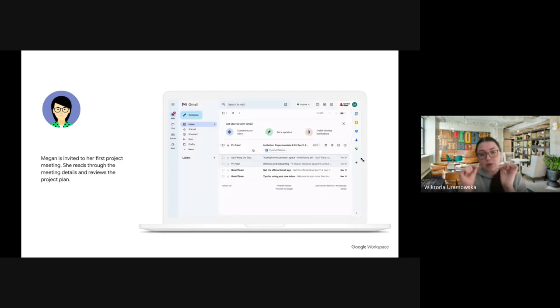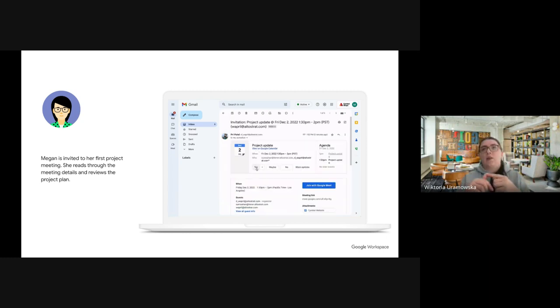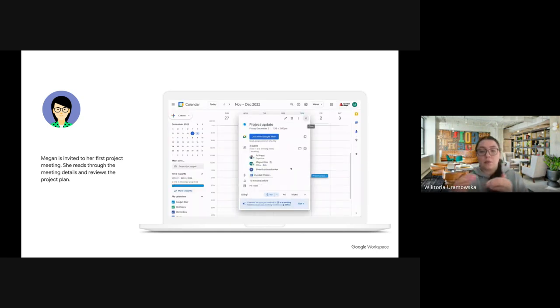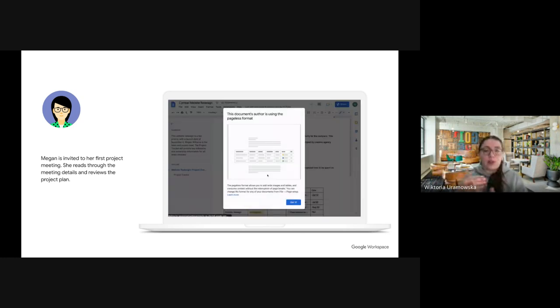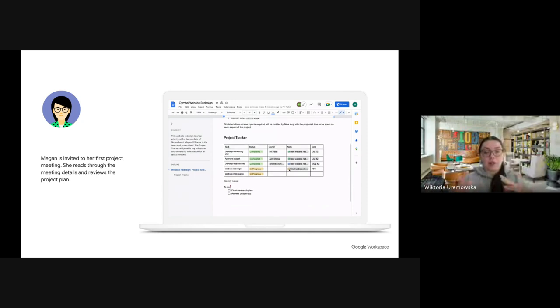Smart Canvas are those little chips that you can assign, like whenever you have a list of projects, you can assign, for example, a person who's responsible for the task. You can assign a document, which is a separate document that should be included. You can put dates, drop-down menus. It's super useful, especially if you're collaborating with the team.